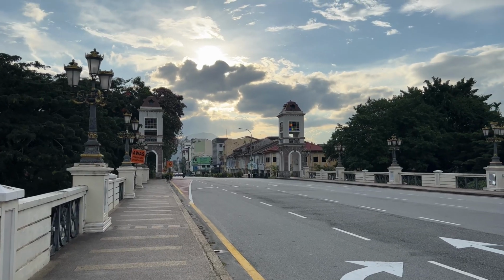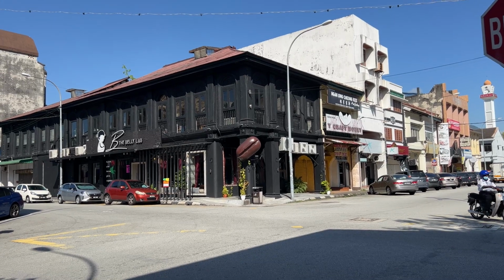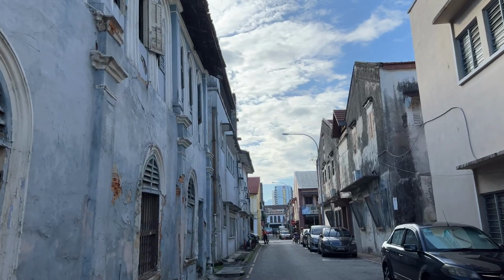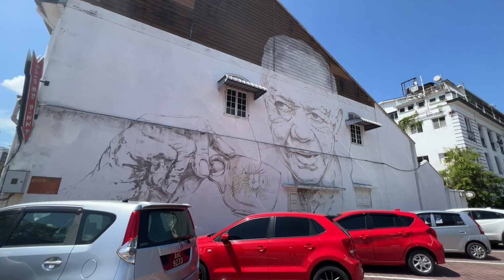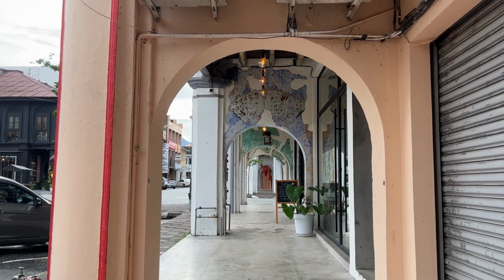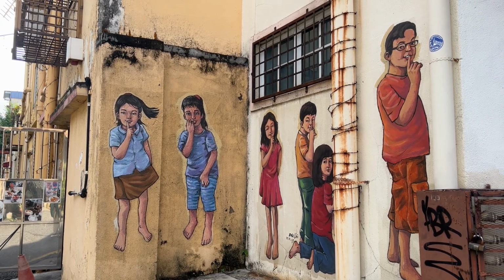Ipoh gives you small town vibes even though it is such a big city. It is often compared to Georgetown given how similar they are. In fact, it is also known as Georgetown's relaxed younger brother. It has a similar artsy vibe, street art scene, heritage buildings, a very nice food scene, very similar to Georgetown but minus the hustle and bustle. And that's exactly what drew me to Ipoh in the first place.